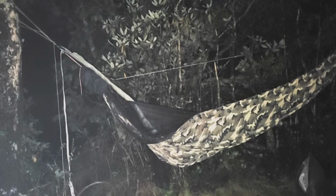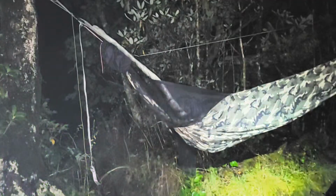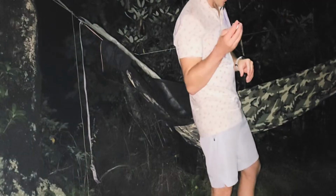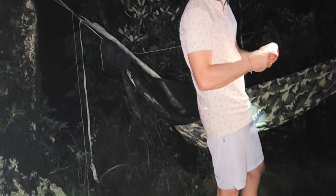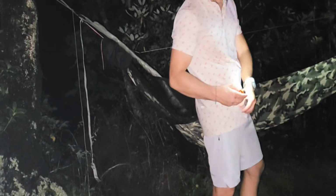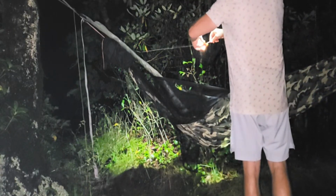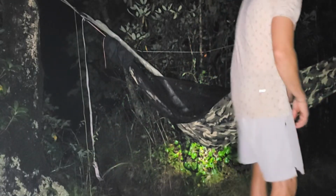Again, oh Jesus, it's getting ready to fall. I should have brought my tripod. I just wanted to go light. I had to go light. Okay. And this battery is almost dead, it seems like. I'll have to charge this a little bit later tonight. No biggie.